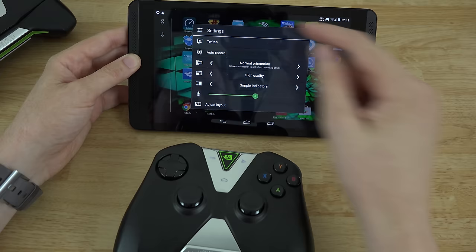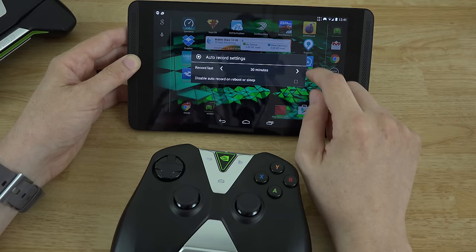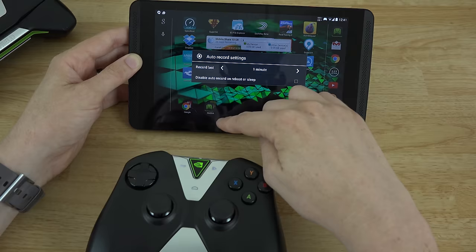With auto record, you can change that to record the last 5 minutes, the last 10 minutes, the last 20 minutes, or a minute. And disable auto record on reboot or sleep. So we'll go back here.